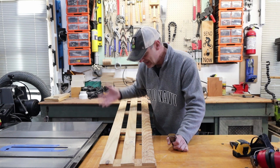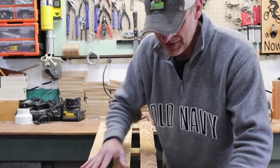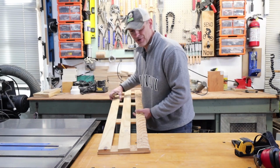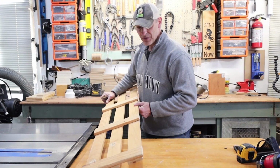So I have an idea. It's going to be distressed. So to continue on with my journey of decluttering, I think I may as well do the back too a little bit.